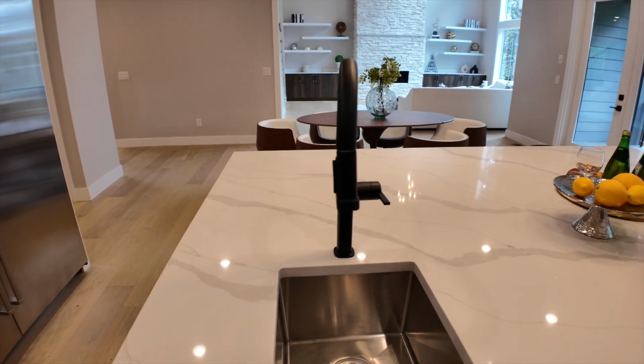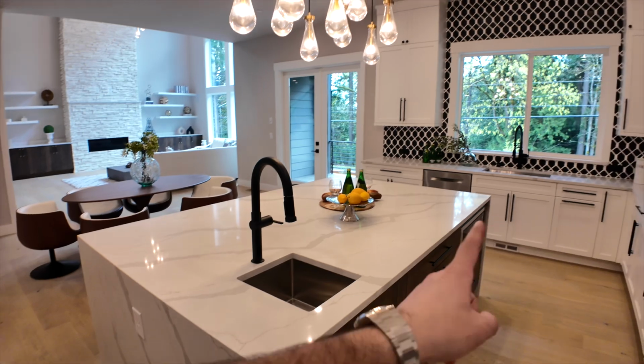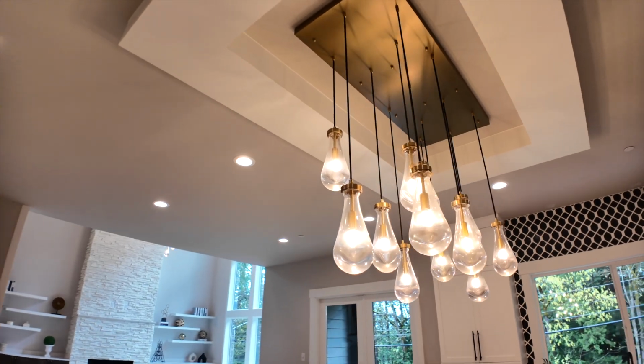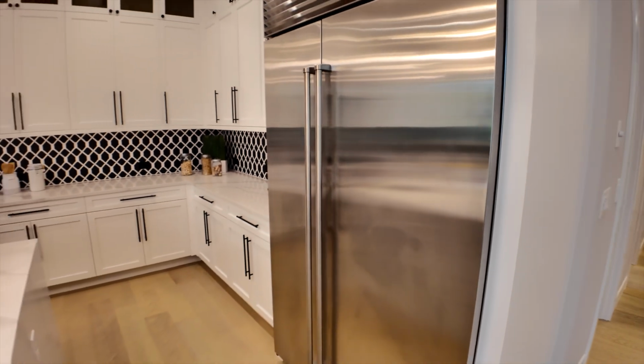So if you want to wash dishes, you have bottles of glass or anything that you want to wash, aside from that sink there, it's always nice to have. And then there is the chandeliers that match with that main living room there. The fridge and freezer, some people prefer this to be a little bit bigger. I don't mind it. It works.